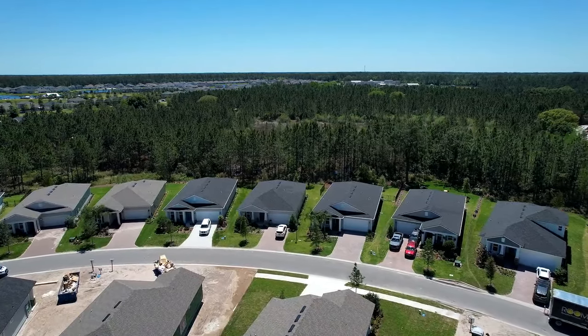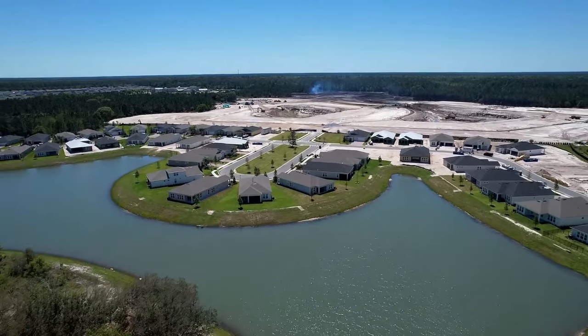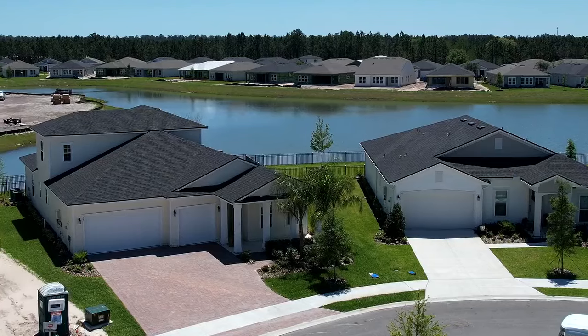Phase 2 should be starting to sell in the summer of 2022. So if you're wanting to get on a VIP list when that phase opens and learn more about Reverie, contact our team.